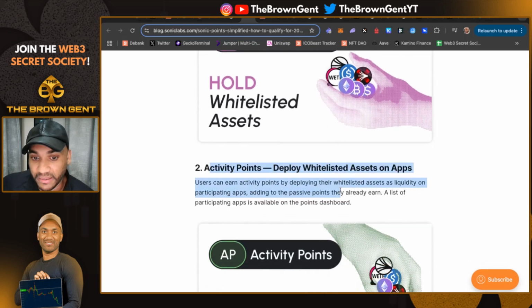Activity points allow you to take it one step further by adding additional points beyond just the passive points by deploying these whitelisted assets as liquidity on participating applications. Now, there's a list of applications we're going to go through in a second. I'm going to explain to you what we're going to do.